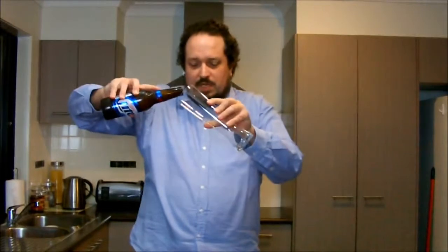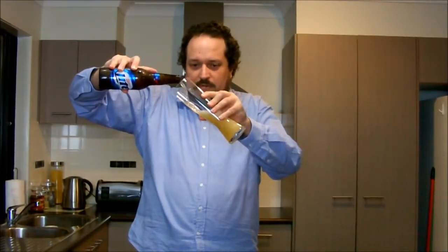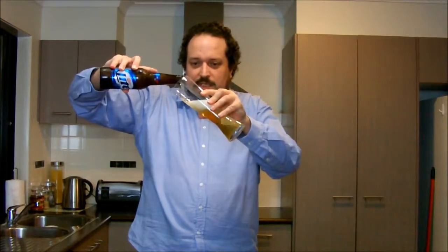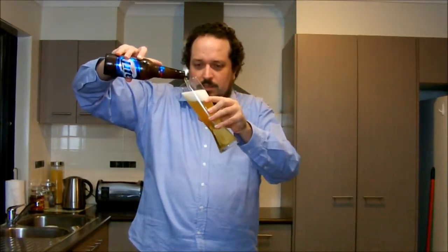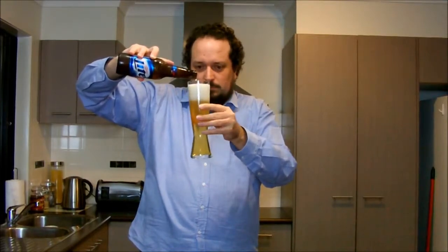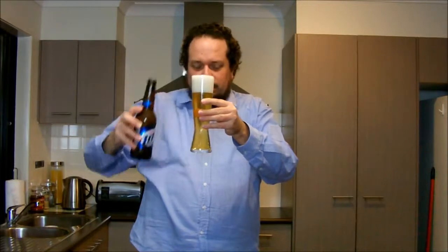It's a twist top, as you can see. There was a little bit of smoke there. Okay, and more smoke. Alright, so I'm pouring it out into this lovely Spiegelau Pilsner glass. Alright, it's very effervescent.